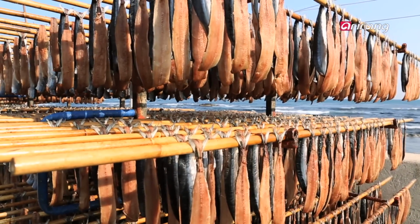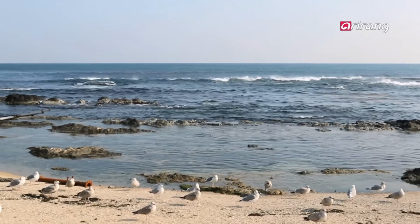They say Gwamegi can only be made in Pohang. How did this come about?